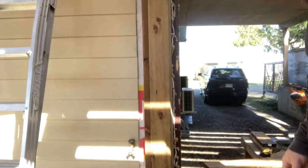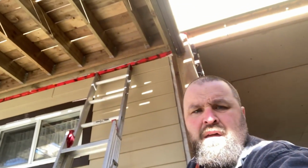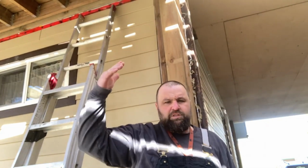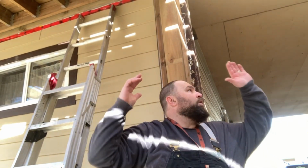I don't know if you can see it here. There's going to be a post going all the way up to the top. You can see up top all the decking there is up there, but it's not really supported. So we're going to do the posts first. So there's 4 posts along the house here. And then we're going to figure out what to do with the bedroom up here.